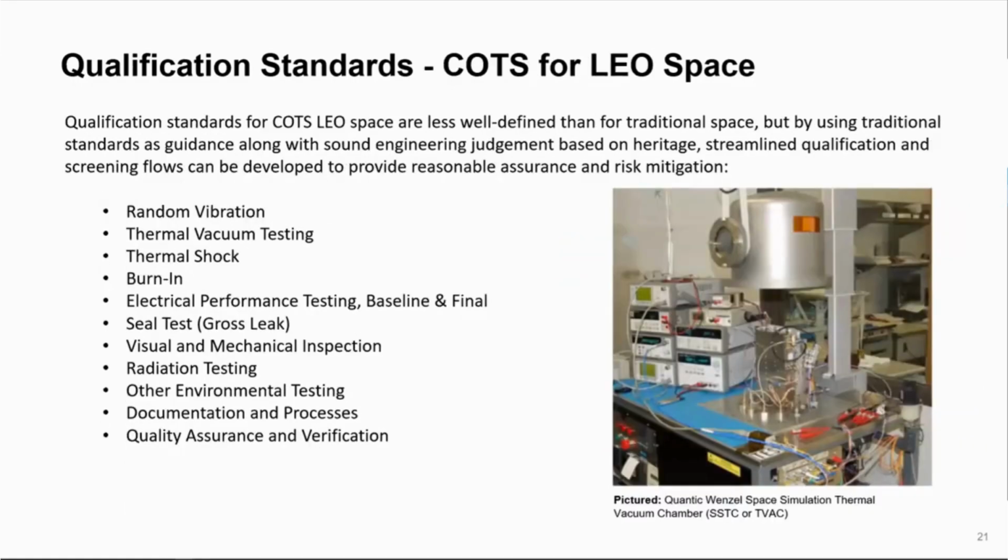When taking those designs and modifying them for COTS for LEO space, qualification standards are pared down and are performed at the full assembly level. We continue to do full vibration and thermal vacuum testing. We do thermal shock, burn-in and electrical performance testing, gross leak testing. So basically, we're doing a lot of the testing that could be performed as a fully space qualified unit, but we're doing it at the final assembly level. We fully document and process all of our testing, and we have full qualification assurance and verification.